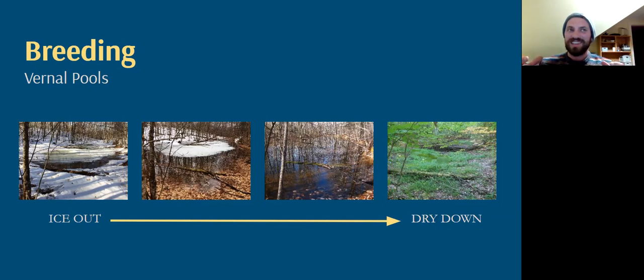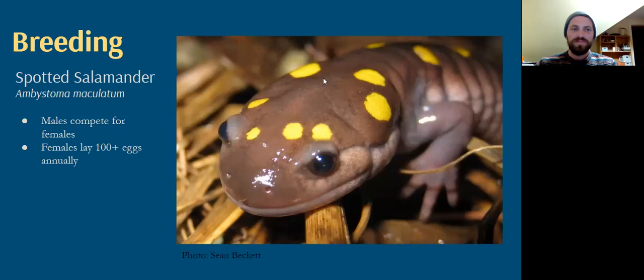As it shrinks, its temperature increases, and as cold-blooded animals, that means that these amphibians' metabolic rate increases. So as that deadline of all the water drying up approaches, they're growing faster and faster, and then they're able to grow legs, grow lungs, and move out of these temporary wetlands.